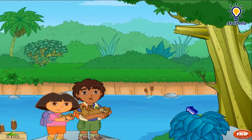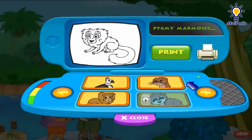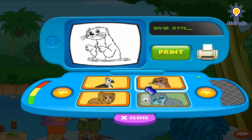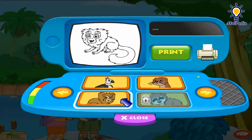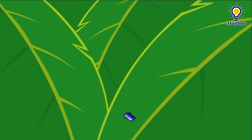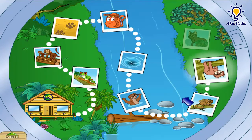To the rescue. Rescate. Let's check out the field journal. And we've earned another animal fact card for our field journal. Great job, animal rescuer. To join Diego and Dora, select the glowing picture and click the camera.